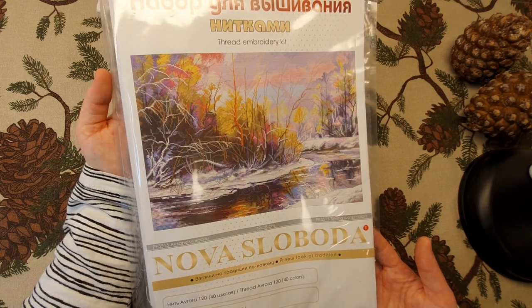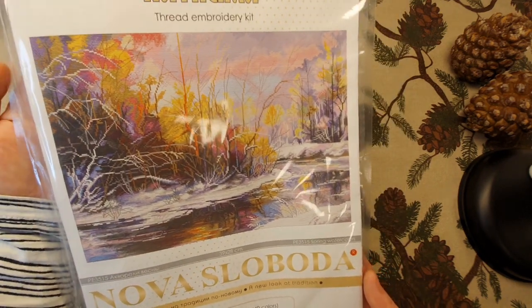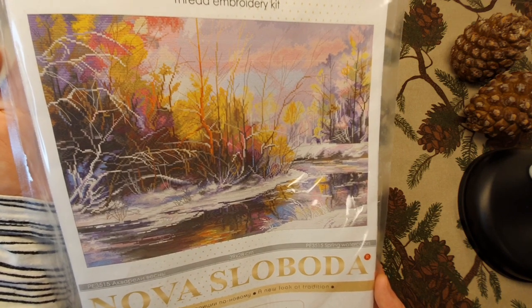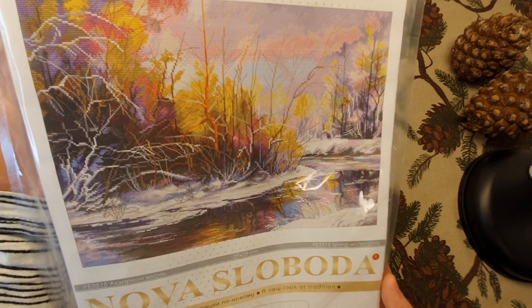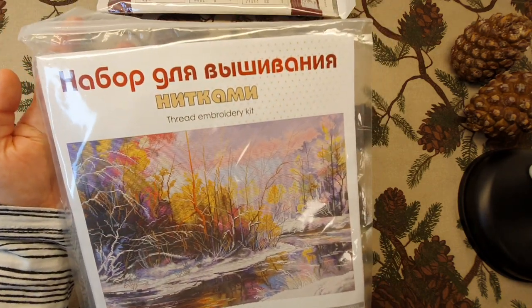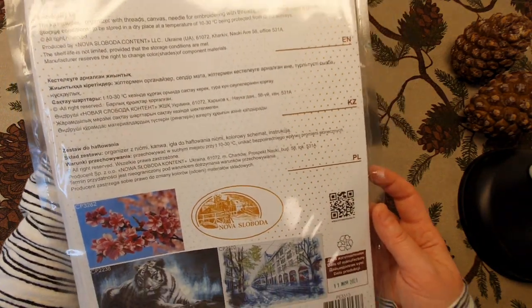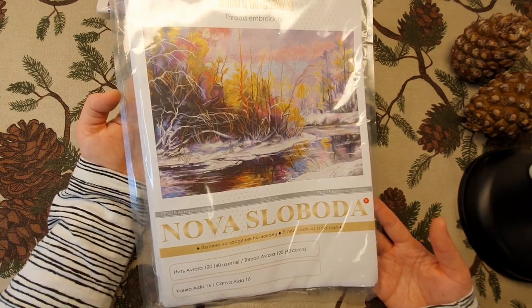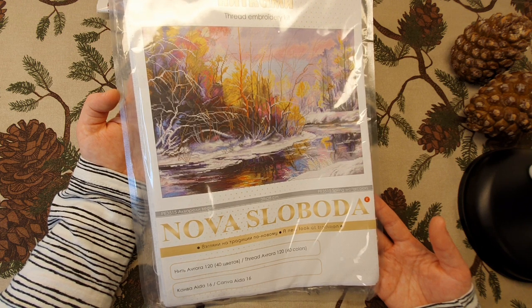this is Nova Sloboda, the manufacturer's name. Beautiful. It reminds me of the end of winter and the beginning of spring, when you have the end of February, maybe somewhere beginning of March, when the snow hasn't melted completely, but you can feel that the spring is in the air. Beautiful. This is stitched on 16 count Aida fabric, and this has 40 colors.